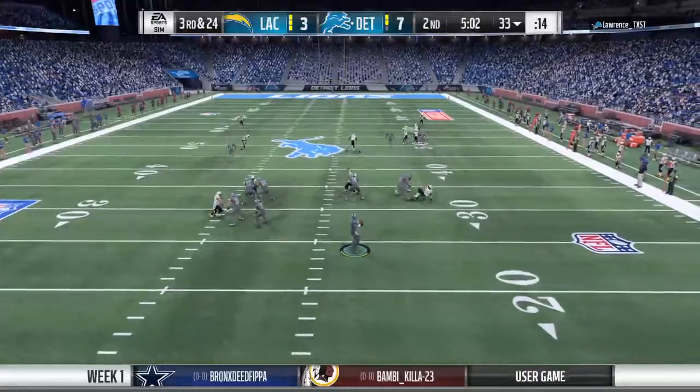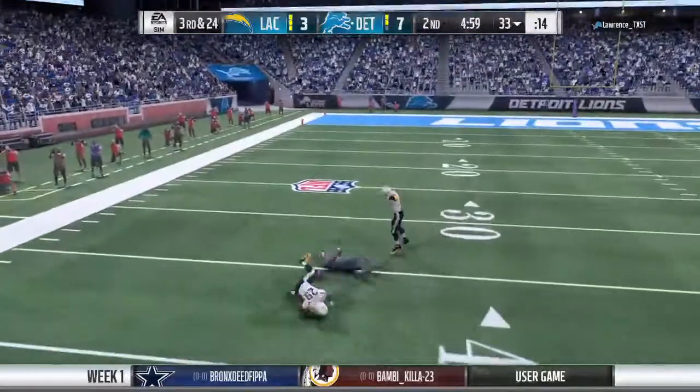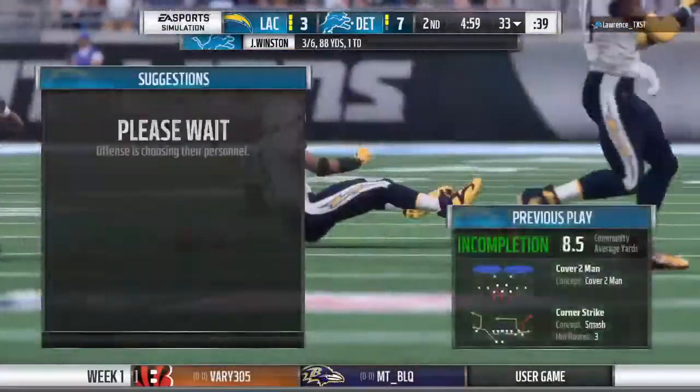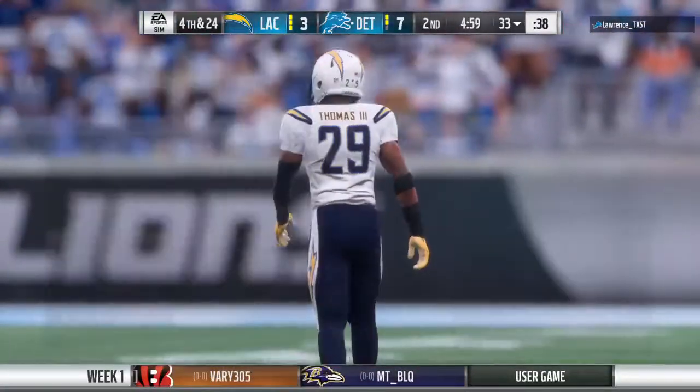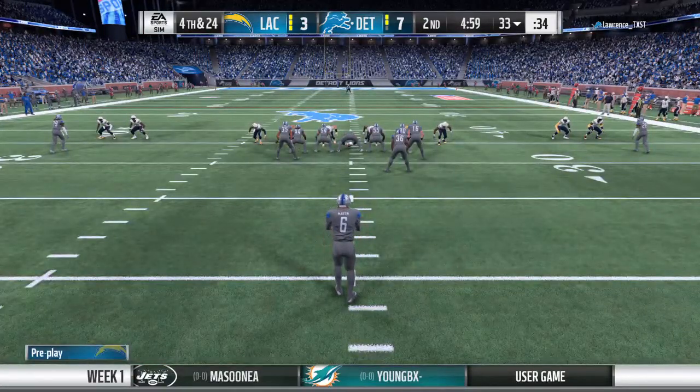Working out of the gun, Winston. He's going to launch this thing way downfield. And he couldn't hang on to it through the contact. Incomplete. Well, we quit counting yardage on that one, didn't we? That was truly 3rd and a mile, wasn't it?